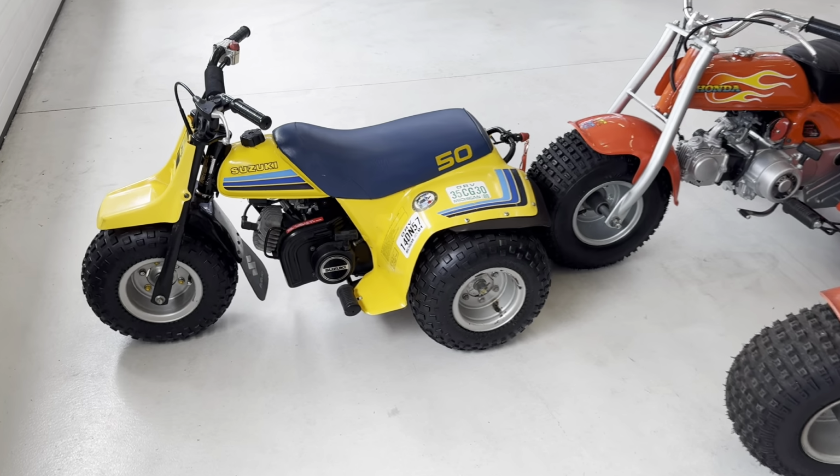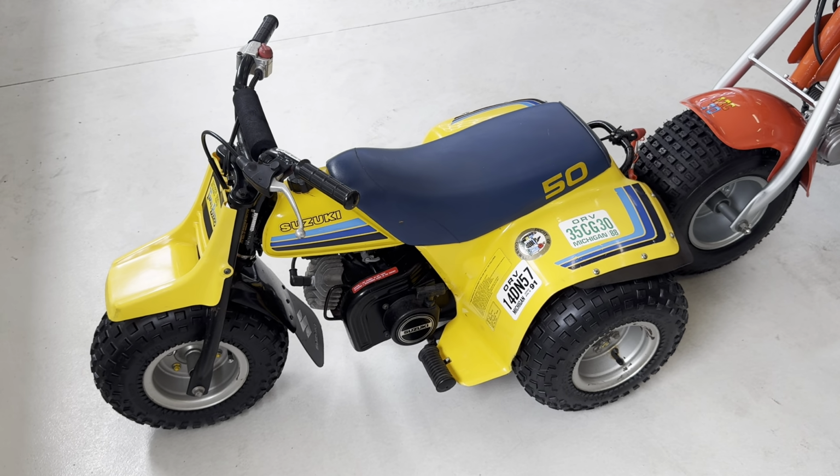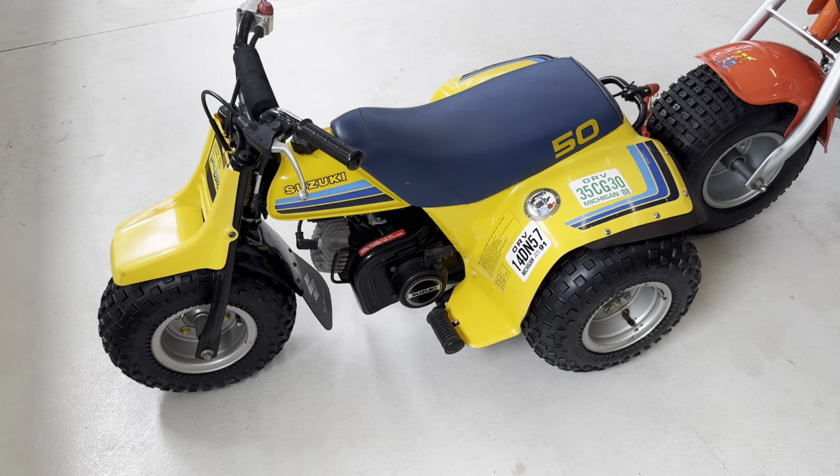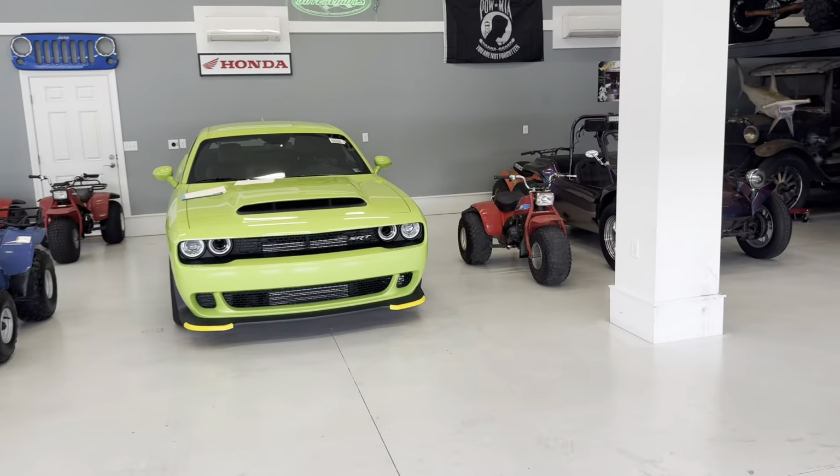And that right there is probably, for my little bikes, the pride of my collection currently. And we will ride it. I know we probably shouldn't, but we will. We'll get a couple of these demons put away.